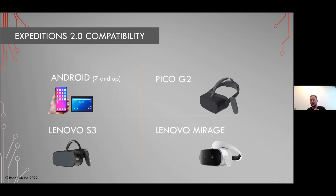The one on the right called Lenovo Mirage is actually a headset that was discontinued 3 years ago. It was a pretty expensive headset, and unfortunately some schools invested into this headset to use Google Expeditions. And now Google Expeditions is no longer available, and the Mirage Solo is discontinued. So that's not good. So we really wanted also to make the effort to make Expeditions 2.0 retro compatible with the Mirage, so that the money that you spend for this type of device can still be useful in your classroom.